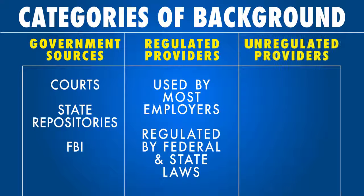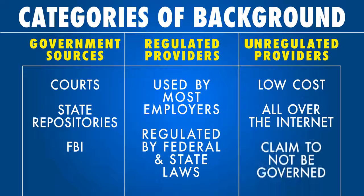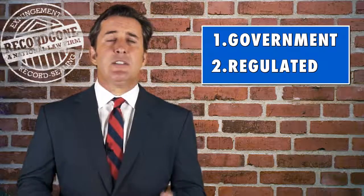The third category of background checks are unregulated background check providers. These are the low-cost providers of background checks that are all over the internet. They're called unregulated because they do not claim to be governed by federal or state law. They tell people not to rely on the reports for employment or housing decisions, a request that many landlords and employers ignore. Okay, so there are the 3 categories: government, regulated commercial background checks, and unregulated. Since government sources will automatically be updated, let's focus our efforts and attention on the other 2 categories and how to get the most out of your expungement or record sealing.